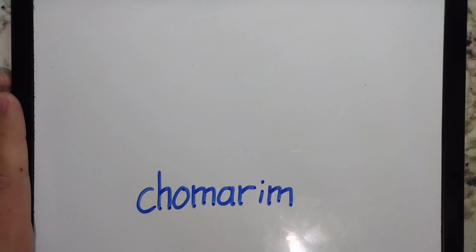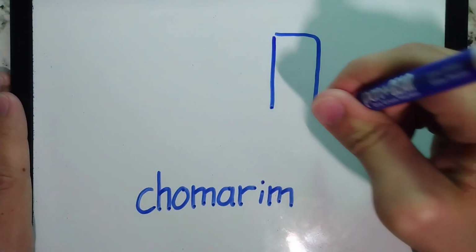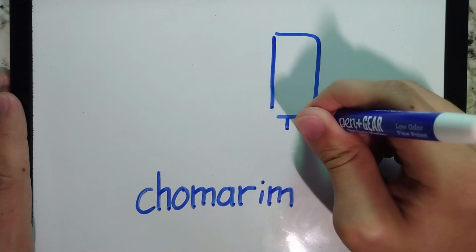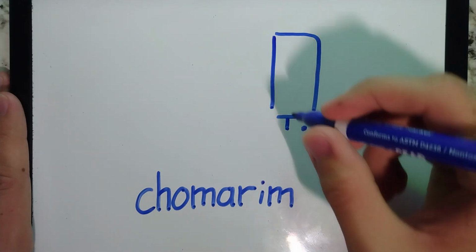One word that uses this vowel is chomarim, which is the plural of the word chomer, which is the name of a biblical unit of measure. This word starts with a letter chet, which makes the guttural ch sound, and under the chet is a qamatz-sh'va, which makes a shortened o sound.